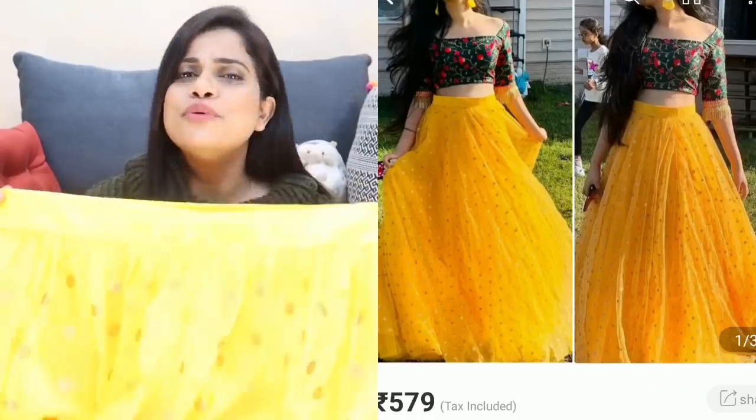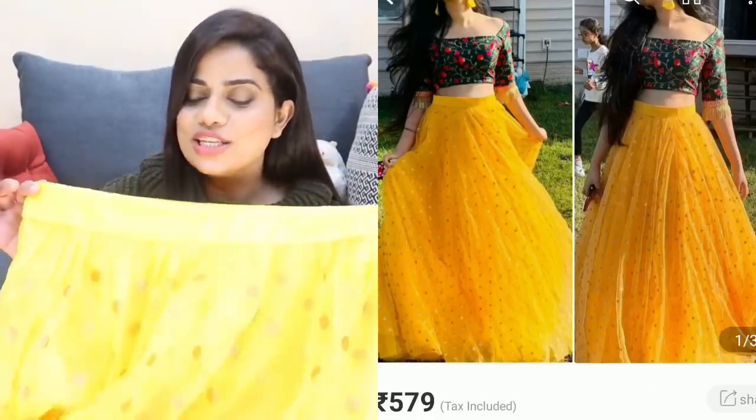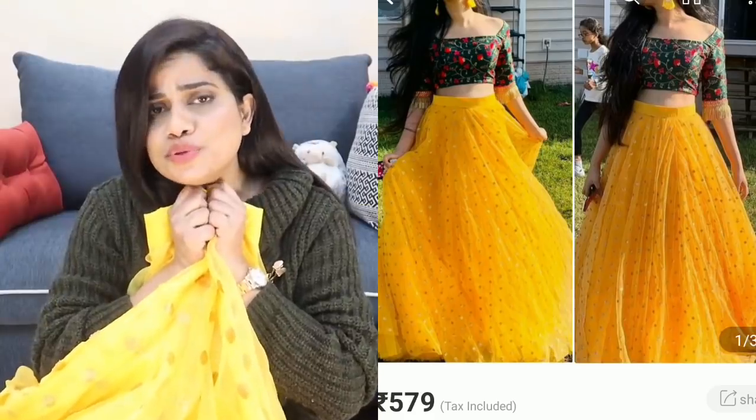It is such a peppy number that for a haldi ceremony and all, you cannot really get a piece like this under 500 rupees, I guess. So it is under 500 or 599. I think it's 499. Of course, you know the price, it is on the screen. But it is such a beautiful lehenga.